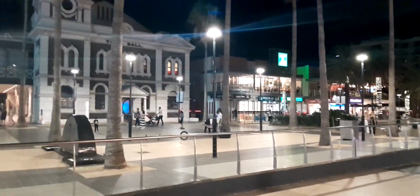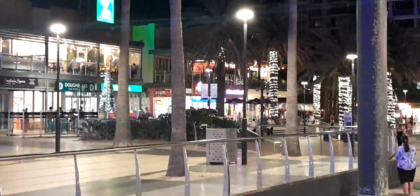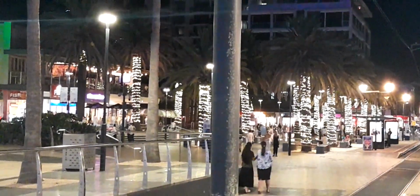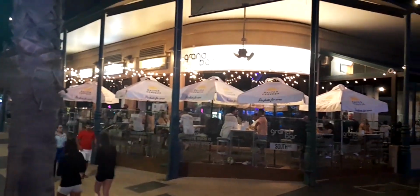Well, I'm needing to do the Glenelg bit in a couple different spots because you've got to see Glenelg at night. This is Moseley Square. There's the town hall there with the clock all the way around. Beautiful, just going a little bit on those. The trees over there are beautiful, aren't they? Go out again. Jetty Road Glenelg down there. The tram comes all the way down here from Victoria Square in the city. And we've got the Grand Hotel there.